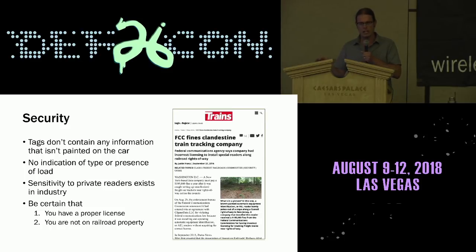There's no indication of the type or presence of the load in the car. So we don't know if anything's in it at all or what it might be. But there is a sensitivity in the industry to private readers, which I think is just kind of a knee-jerk reaction. And a lot of that really flamed up about 5 years ago when this company called Clipper Data bought 30 readers and rented people's backyards along rail lines with internet connections, and they were going to aggregate the data and sell it back to the shippers or something, some sort of commodities thing. And BNSF found a couple of the readers and flipped out.